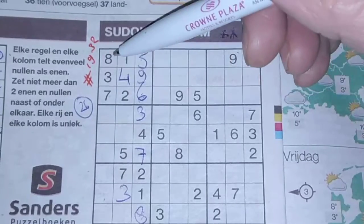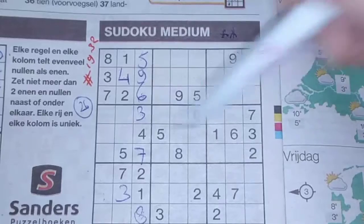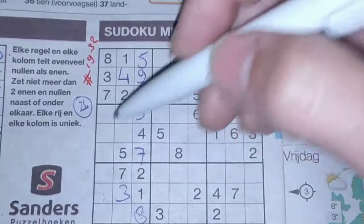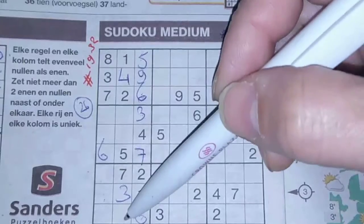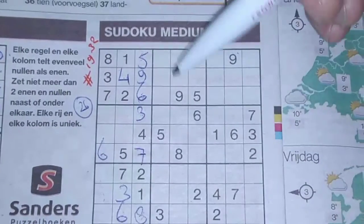6 in this row, 6 in the middle row, so the row below, the only place for a 6 should be there. 6 in this column, 6 in the first column, so the column between, the second column, the only place for a 6 should be there.